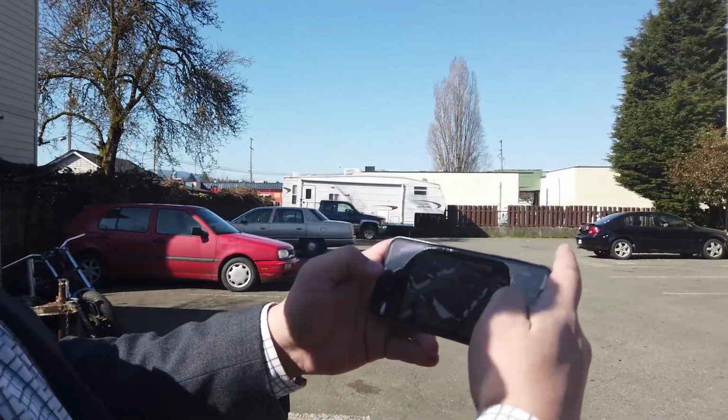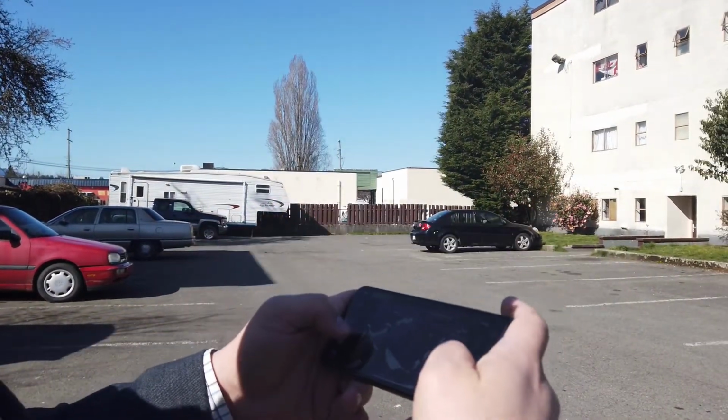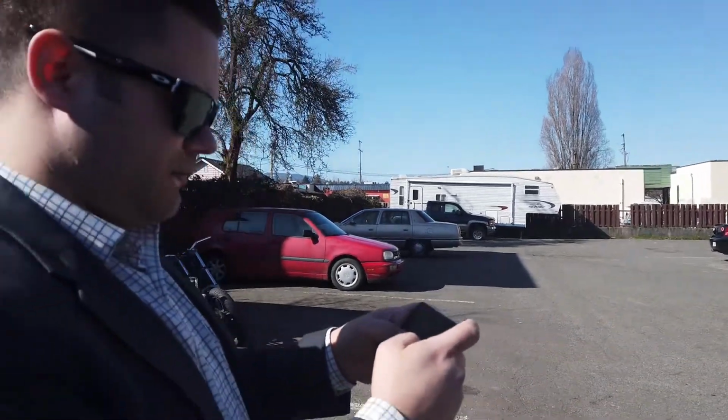All right, so we're getting some aerial shots right here, just making sure it looks good up there. And we're gonna take some video footage as well.